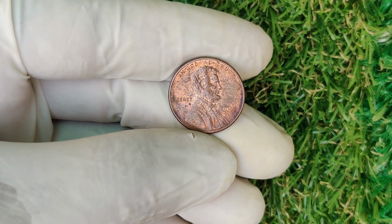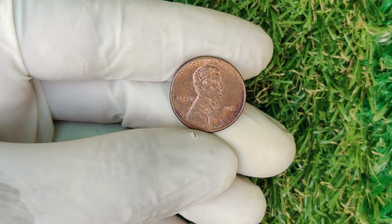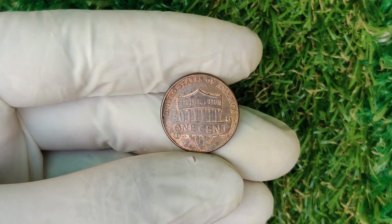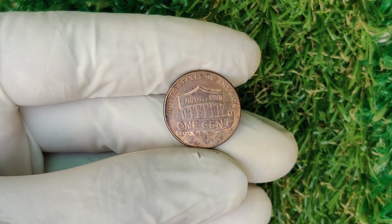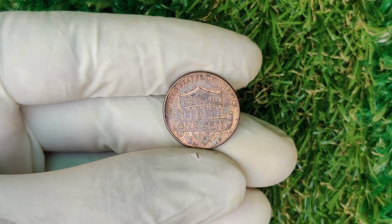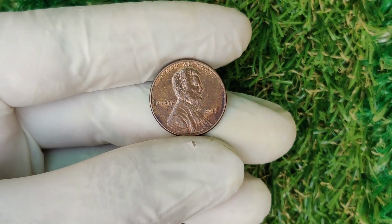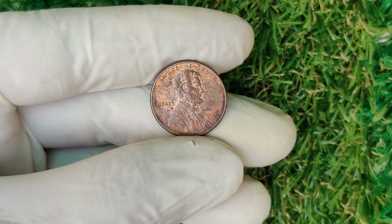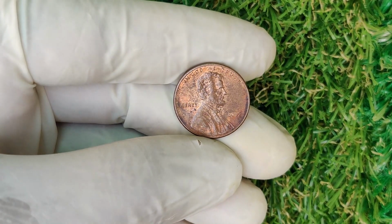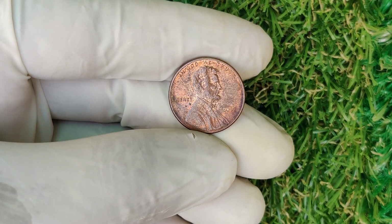So, whether you're a seasoned coin collector or just getting started, keep your eyes peeled for one of these rare 2012 pennies. You never know when you might strike it rich. Who would have thought that a penny could be worth more than a house, or even a luxury car? The 2012 Lincoln penny is a perfect reminder that even the most ordinary things can hold extraordinary value. So, the next time you're sifting through your spare change, take a closer look. You might just be holding a $1 million treasure.